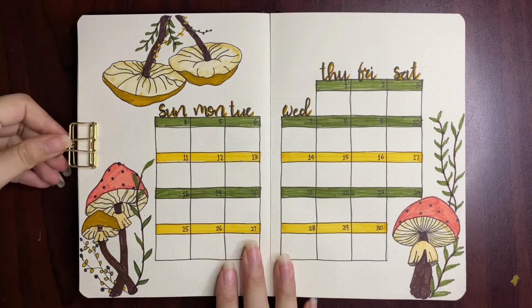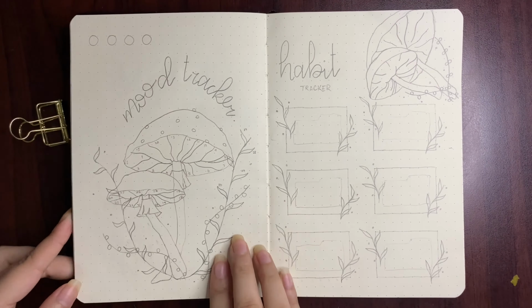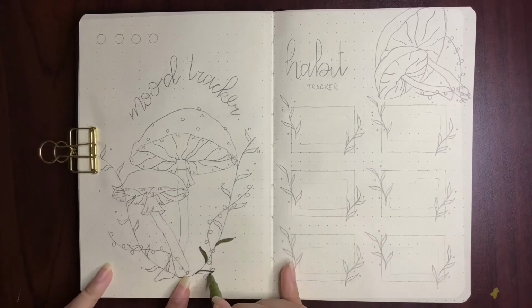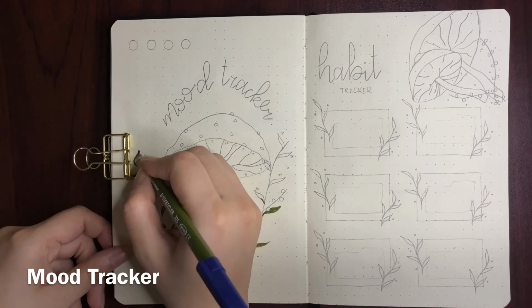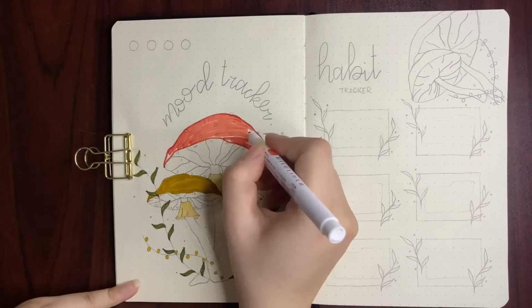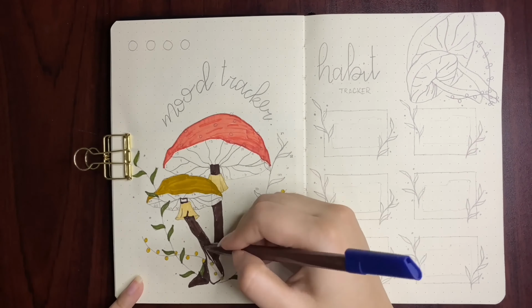Now, moving on to the mood tracker for this month. I always start up with coloring everything so that you and I both can have an idea of what we're gonna create. Although I have already traced everything in pencil in order to avoid any stupid mistakes.